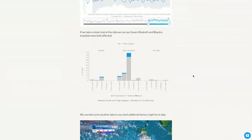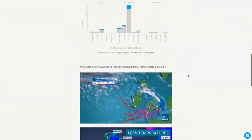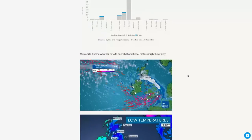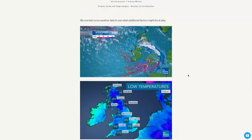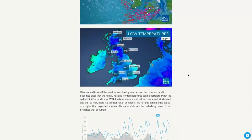But then what we could also do is start bringing in external information. So maybe data or insights that are found outside of Yellowfin or outside the data set. So maybe one of our administrators noticed that we had some quite unruly weather in that particular period. So we've added in a few nice screenshots of what we were seeing at that particular time. We were seeing a storm flow through, we were seeing quite low temperatures. So we thought we should investigate that a little bit more.